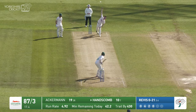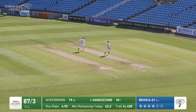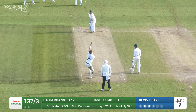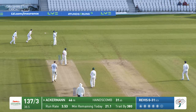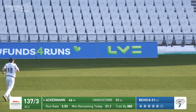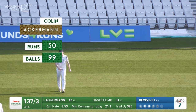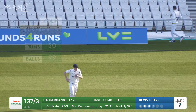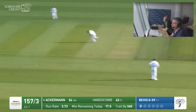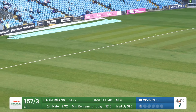Revis is in, bowls full to Handscomb, who drives. Didn't quite sound as though it's got it out of the middle, but he's going to pick four nonetheless. Comes in past umpire Paul Pollard, and again, straight, just a little bit leg side as straight as it turns out, because Ackermann has flicked that away and brings himself up a well-deserved half century. You're not tracking forward. Revis is in, outside off stump, driven beautifully by Ackermann for four. It was too full. It was too wide.